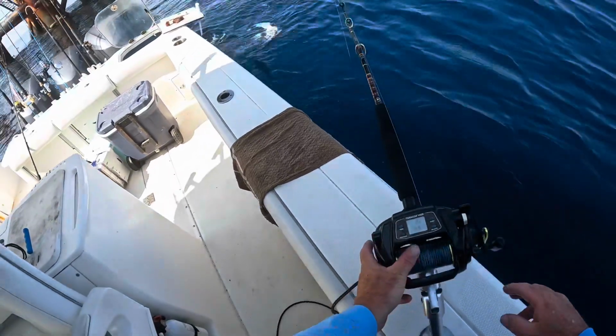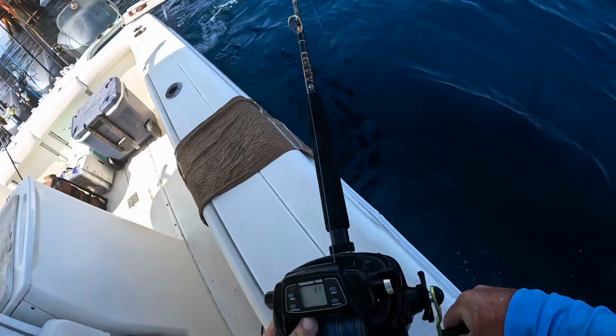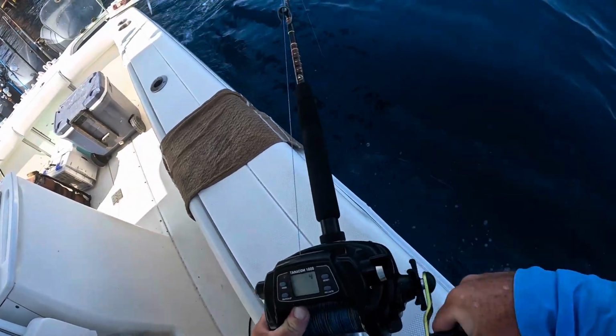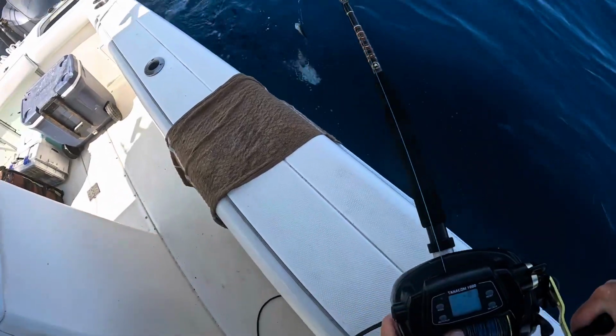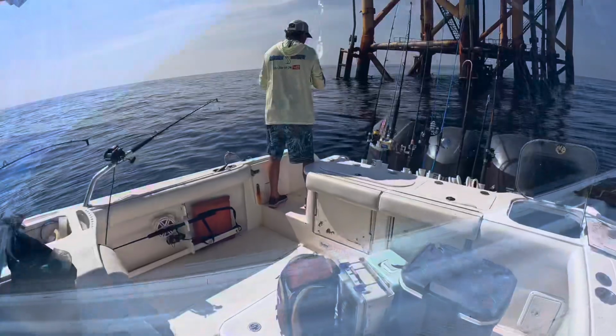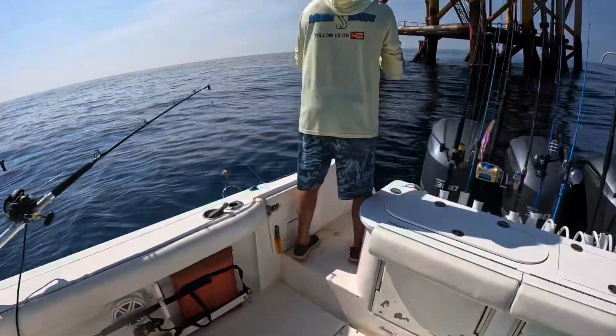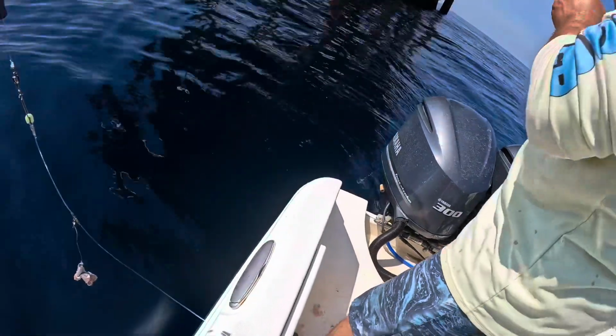We already put, I think, snapper number 7 and 8 in the box. So we just need a couple more snapper. See if this is a keeper or not. Nope, that's a white snapper. So it's a keeper, but not the one we're after. Harvey hooked up back here. What's he got? Looks like it might be a gray snapper.